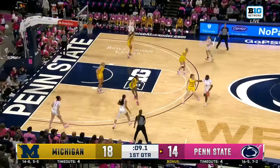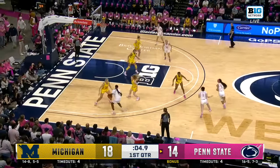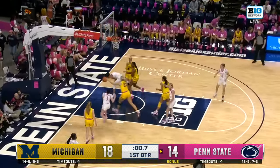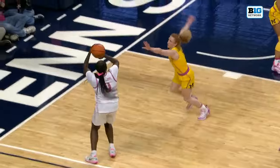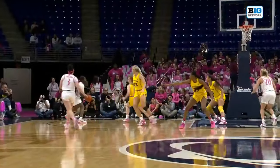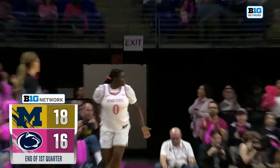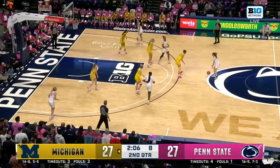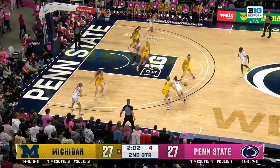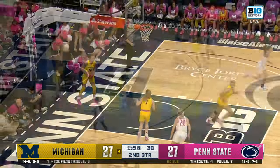Up by four in a place that has been nearly impossible to win this year. Penn State 11-1 in this building. Three to shoot for Owusu. Got it! The Owusu, one of the smoothest jumpers, just like that. Completely dictating pace of play and bringing the Lady Lions within two. Chesky holds up two. Here's the sophomore. Chesky making a play. Chesky knifing through the defense. Oh, what a move.